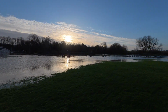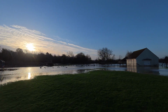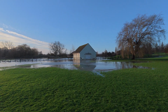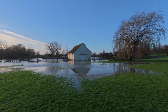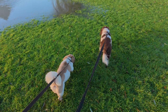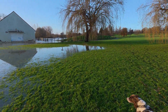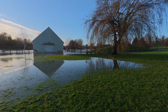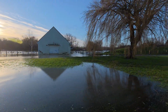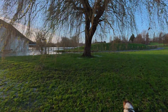Oh, I think the wildlife are loving the extra water. If not, the humans and the dogs, probably not. I think Sky would love to be in it, but we're not taking no chances this morning. Both dogs are on the leads. We've got the old wellies on as well. So we'll walk a bit further and we'll probably do another drone flight from the far end of the park.